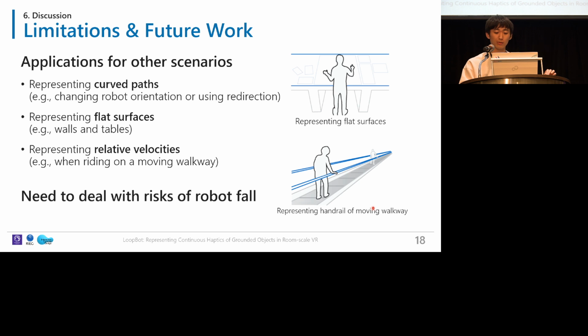Finally, we also need to deal with the risks of the robot falling in case the user leaned on it. For this, we consider using other visual metaphors other than a handrail, or adding physical supports to the robot to increase its durability.